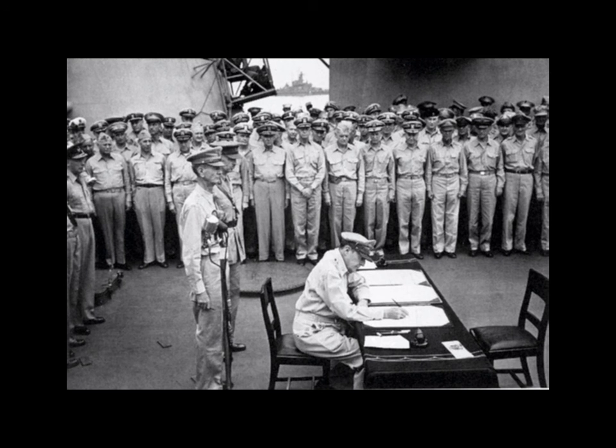The last one we've got here is the surrender of Japan. After the dropping of the two atomic bombs, Japan agrees to surrender. You see Douglas MacArthur signing the surrender papers in Tokyo Bay, and this is the battleship USS Missouri. Now, the USS Missouri is in Hawaii today. If you get a chance to go to Pearl Harbor, you can actually go over and get on the USS Missouri and see those surrender papers that are there.